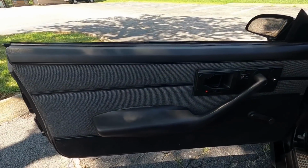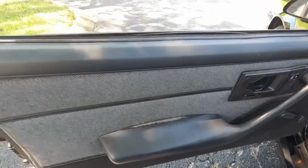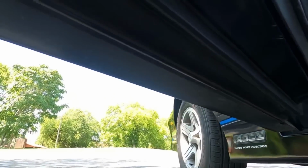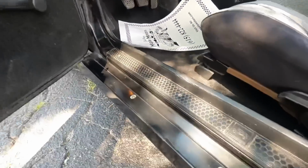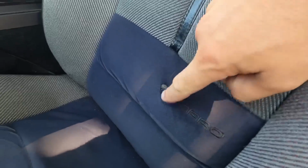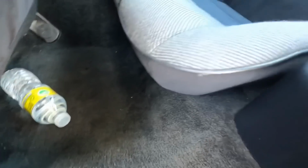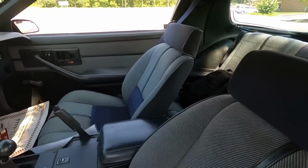Opening up your door panel, it's in pretty good shape. This is kind of peeling up there. Seal around the door looks good. Jam's not too bad. Also, the seal looks good. On the seat, you've got some wear up here on the edge. Also here, a few wrinkles down there. Carpet's in good shape. Back seat looks good. Headliner in this one looks good.